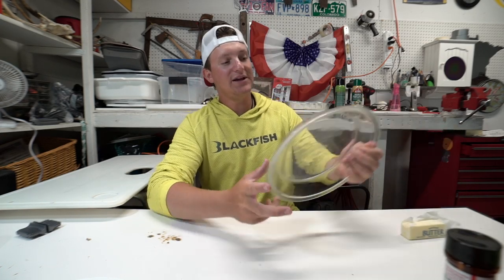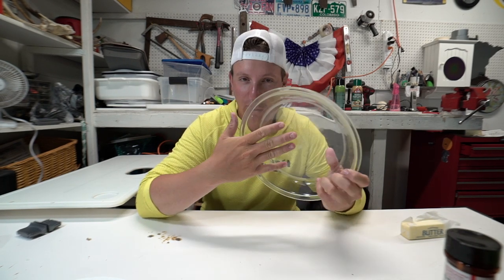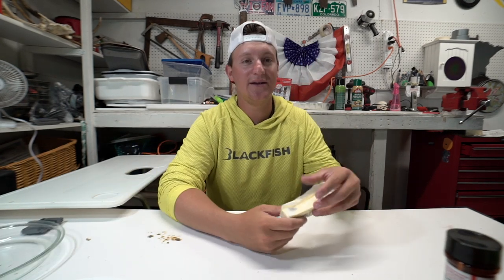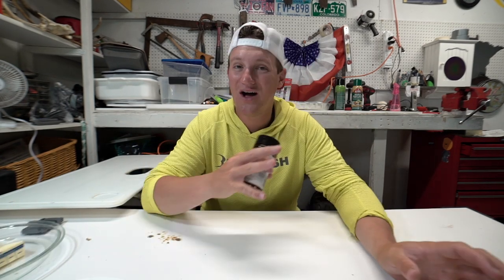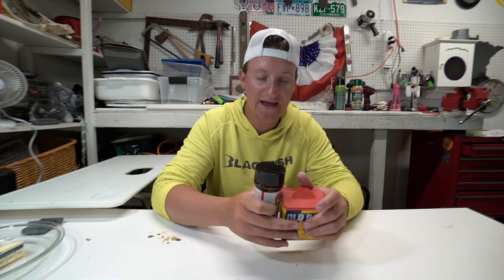Alrighty, step number one to poor man's fish fry. You need a glass bowl, a glass dish, something that you can microwave or cook in. Either way, you just need a small glass dish. Second thing you need is a stick of butter. From there, the seasonings of your choice. I like Lowry's, Old Bay. A lot of people use lemon pepper. Basically use whatever you like, just whatever your taste buds are feeling that day. Slap some of this on there, should be good to go.